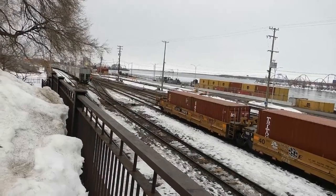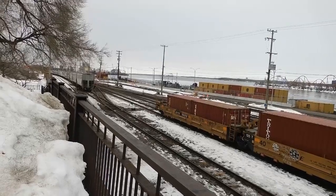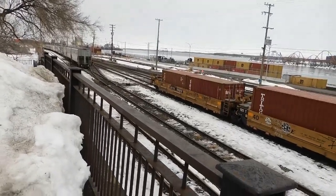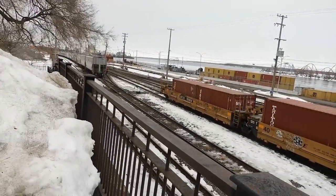Oh, this is surprising. Is this the only time I've ever seen the train actually back up here? I don't think I've ever seen that before. Usually it's all done with those switcher locomotives. Oh, and I thought I missed something. That's pretty cool.